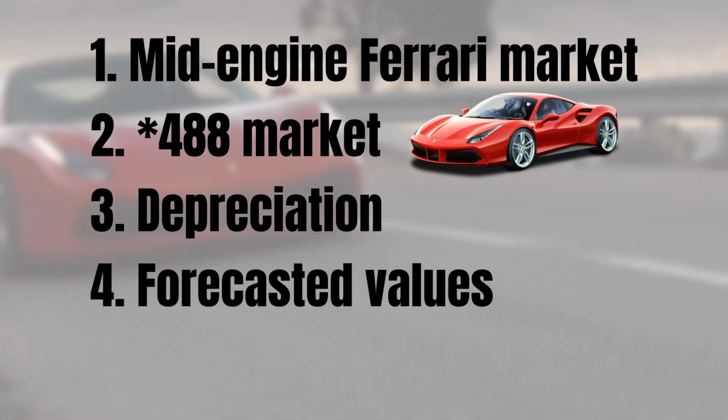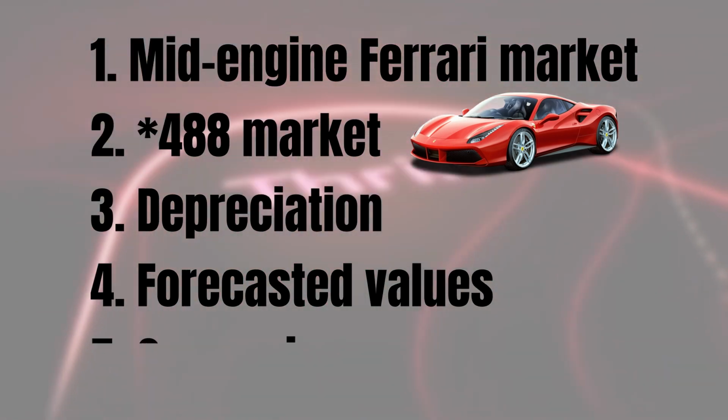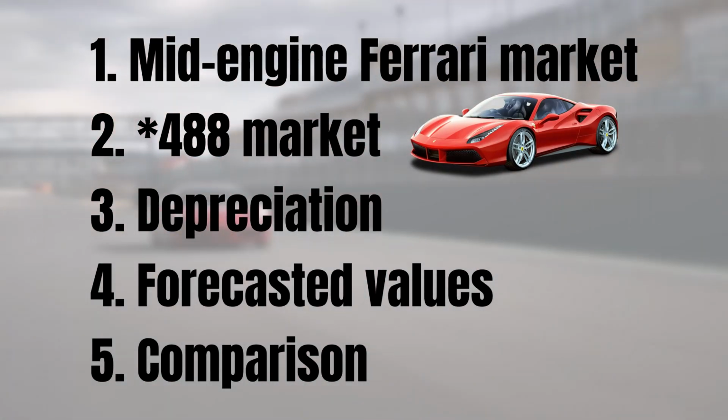In step number 4 we will use those values then to say something about the forecasted values, and in step number 5 I will show you how all of this relates to the other cars which I've analyzed on this channel. Now let's get analyzing with step number 1.